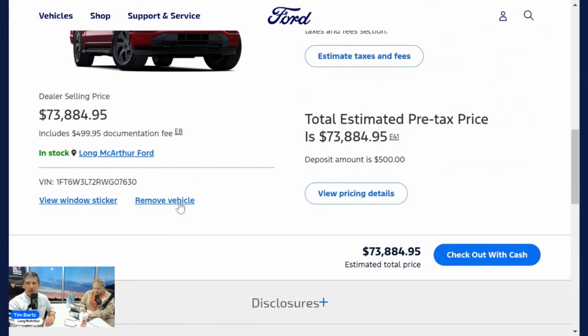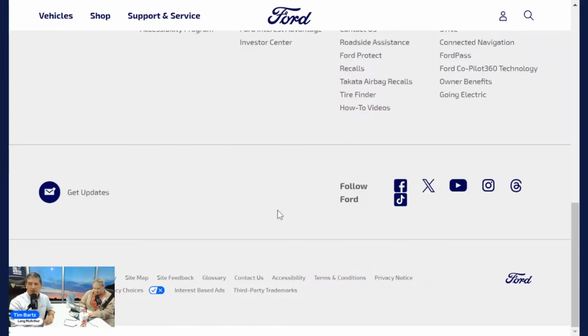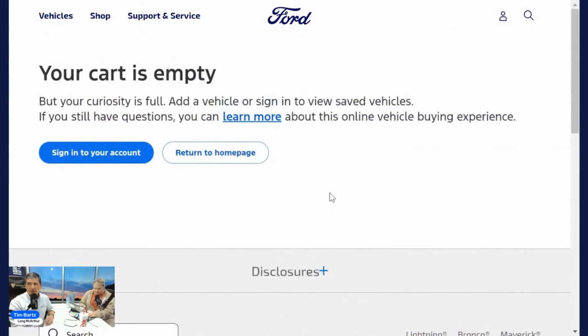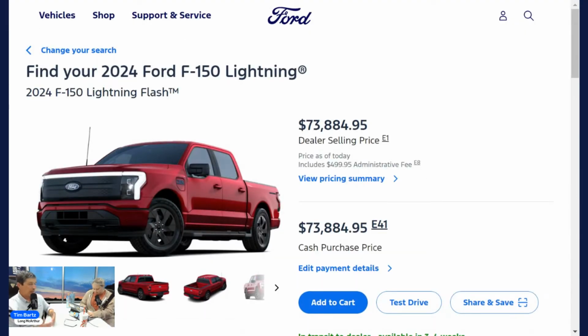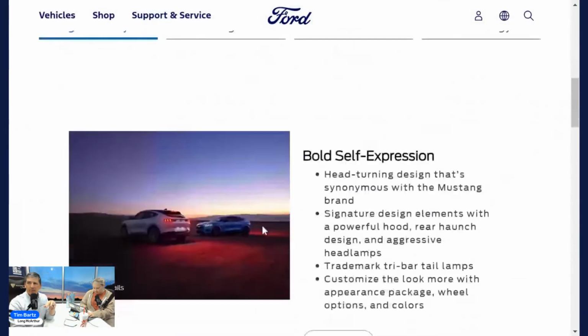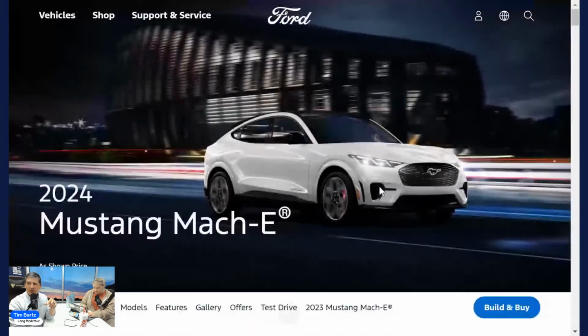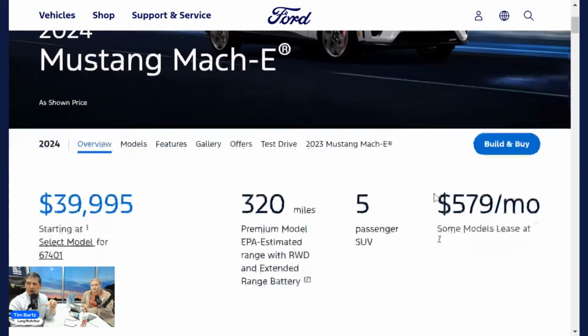Now, if I remove the vehicle, now it's back available to the other dealerships in the buying center. So now my cart's empty and I have to go back. But anyway, that's how this is working now. I don't believe you're going to be able to order again. Now Mach-E right now, if you go to vehicles and do the same thing with Mach-E, it's showing the same way right here. Explorer 24 is similar to the build and buy as well. So you can do the same thing.